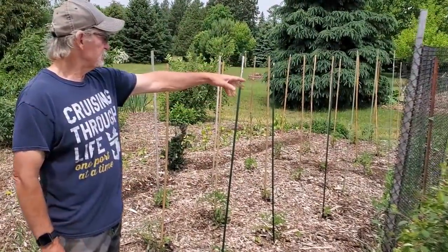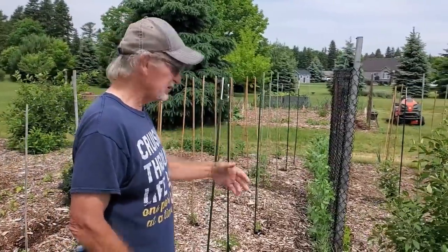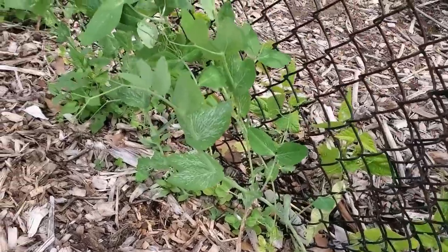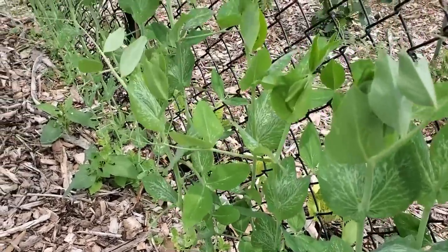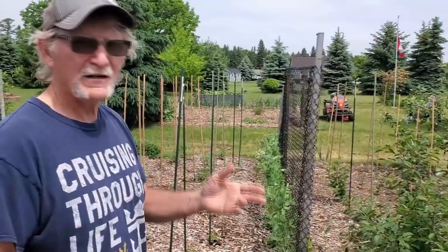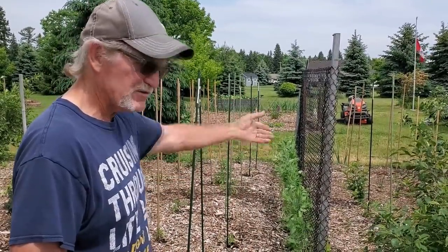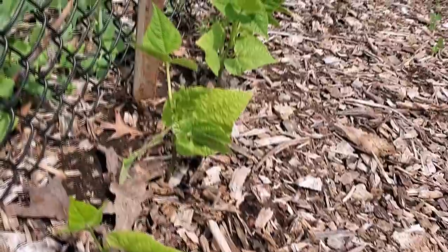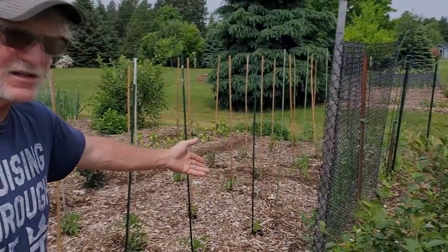And then I put this trellis up here for the snap peas, and I put the snap peas closer together this year. I found that it worked, they just love that. Last year I put them too far apart, didn't get enough. This year I put them really close, and I have tons of them now. On the other side of the trellis are the black beans. So I've got black beans on this side, snap peas on this side.